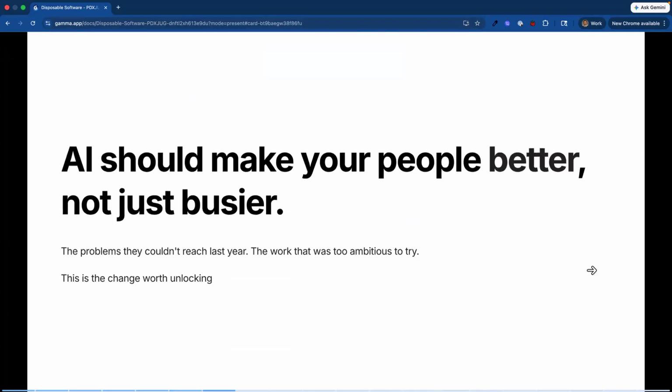And that's where I'm sharing my opinion on this, which is that AI should not be something that just creates more busy work for us to do. It shouldn't be something that just increases our expectations. It really should help us be better at doing our job and allow us to accomplish more, I'd say higher quality things as a team.